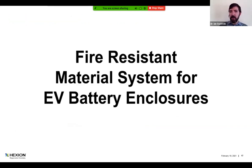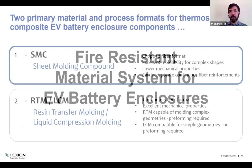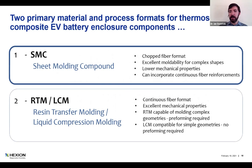Now diving into some of the Hexion specific side of things, I wanted to look at some specific material solutions for enclosures, and we'll divide them up based around their process technology, because the requirements from the processing side impart some need to have a specific material requirement, such as viscosity or other handling need for the polymer system. So the two major processes that we'll discuss today are the sheet molding compound process and the RTM, so that's resin transfer molding or liquid compression molding process.